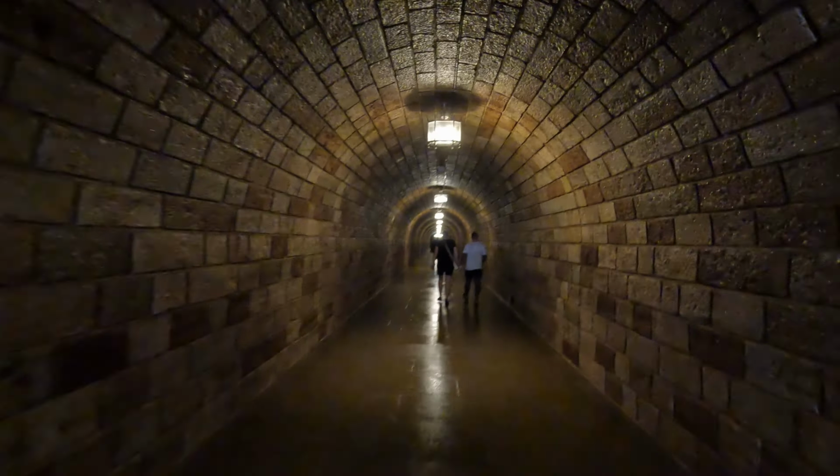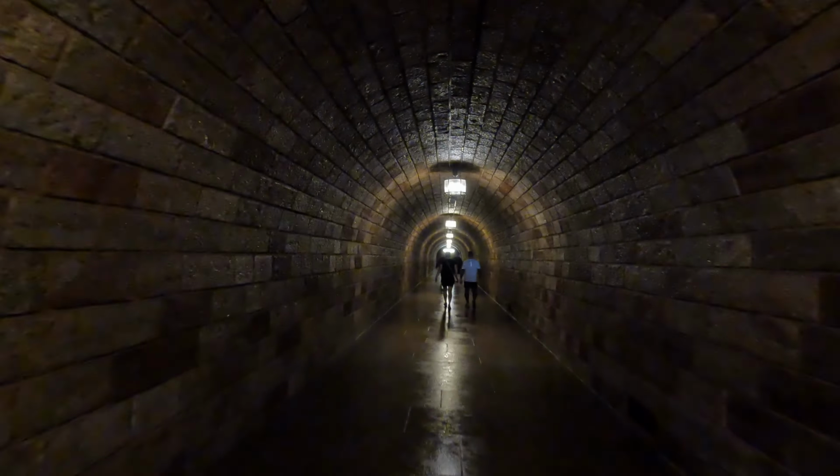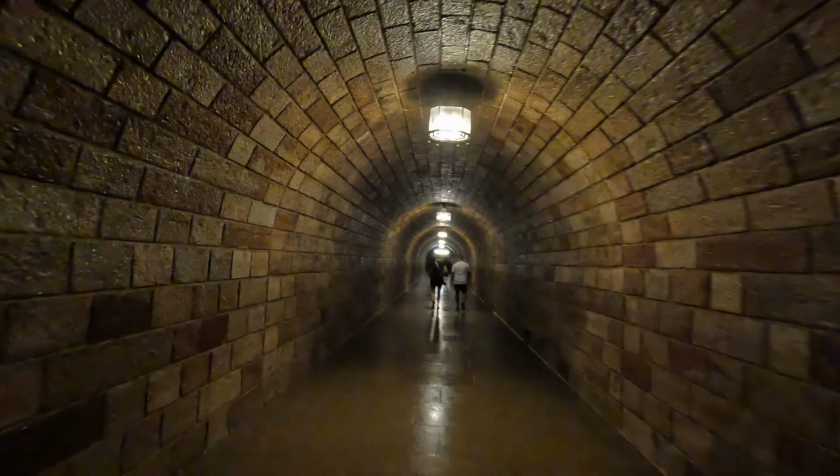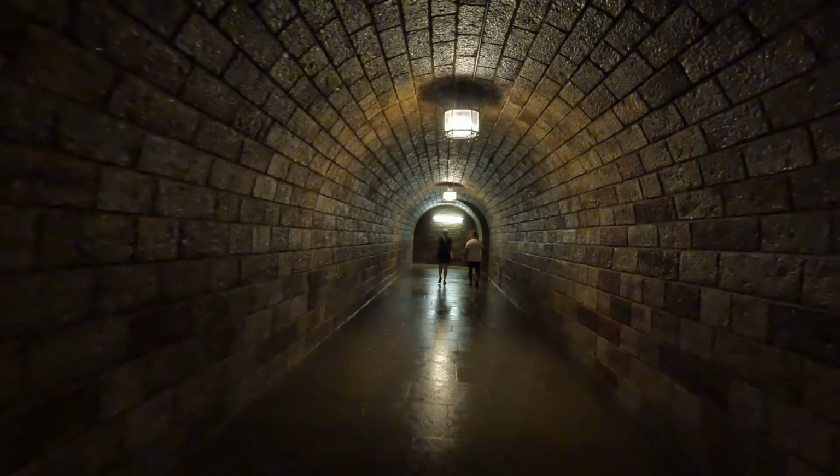Interestingly, when high-ranked people would visit, they would be driven straight into the tunnel. The driver would continue all the way down to the end and let the occupants out. Then the driver would have to reverse all the way back to the exit.